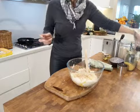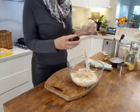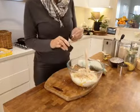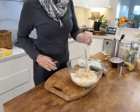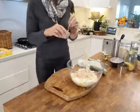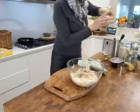cauliflower. All right, as well as that, let's add some flavor. Got to have some flavor in there. And we're going to do that by adding some seasoning. I'm adding a teaspoon of mineral salt, and a teaspoon of freshly ground black pepper as well can go in there.